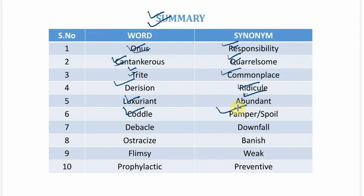Coddle means to pamper or spoil. Debacle means downfall. Ostracize means banish. Flimsy means weak. And prophylactic means preventive.